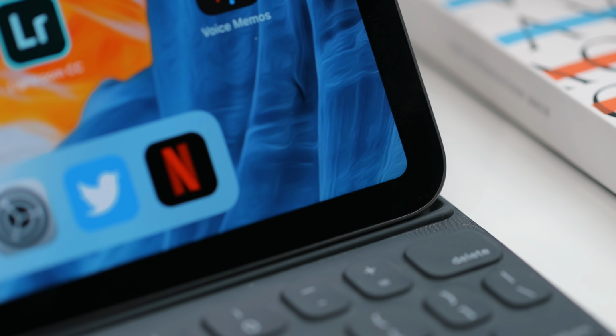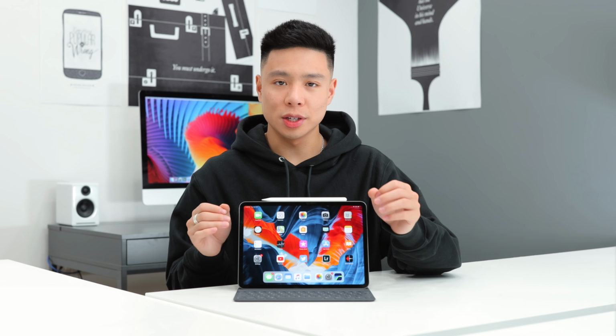The display itself looks very impressive for whatever you want to do on it, and by going edge to edge, it looks even better this year. The quad speakers sound very good when it comes to multimedia, so here's a quick sound test.